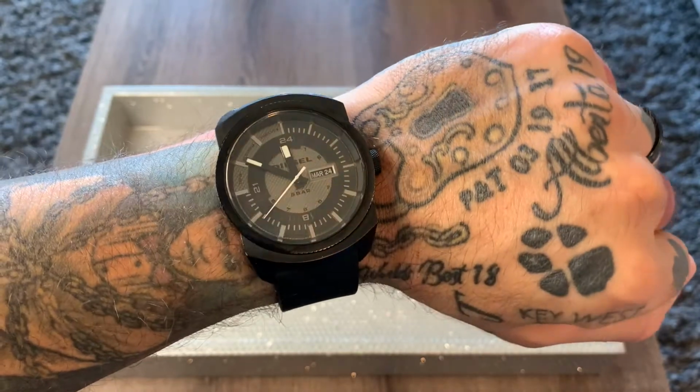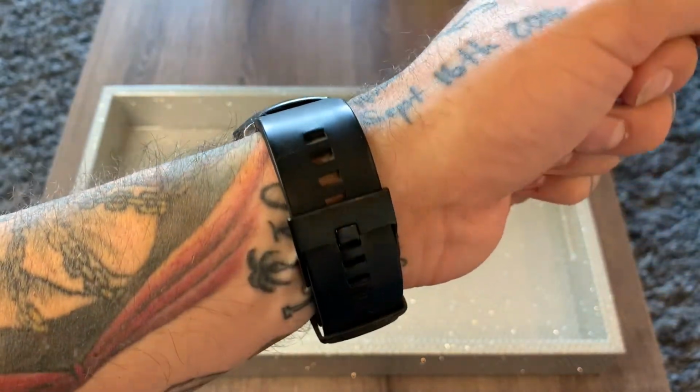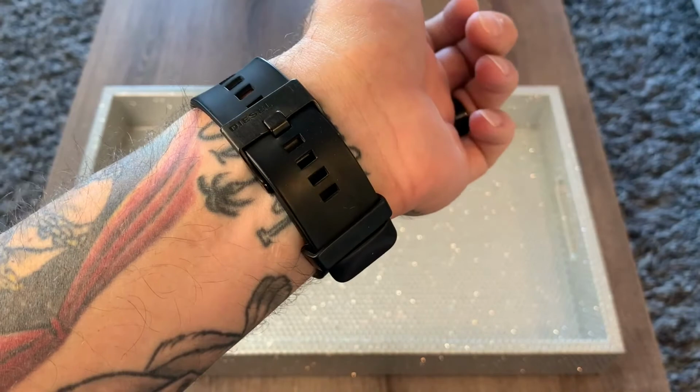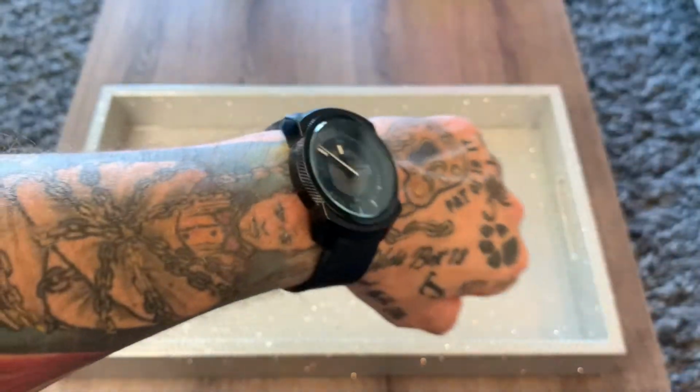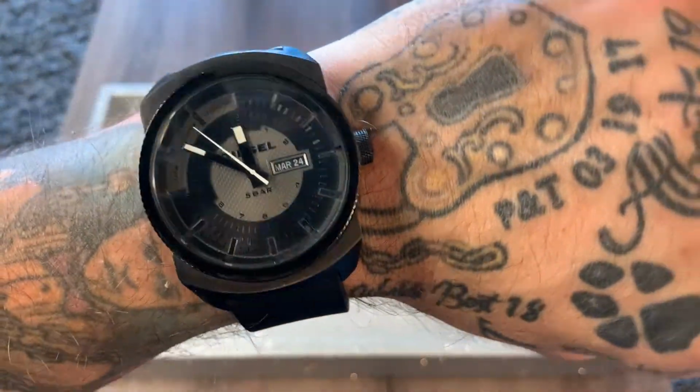So there it is on wrist. Wears very nicely, very comfortable. The keeper and the strap are super easy to use. Not a lot of friction from the rubber when you're putting on the strap. Great looking watch. Wears quite big on there. Very, very cool. I like it a lot.